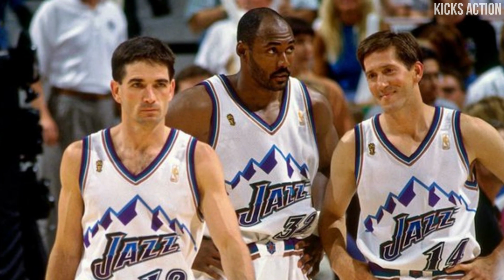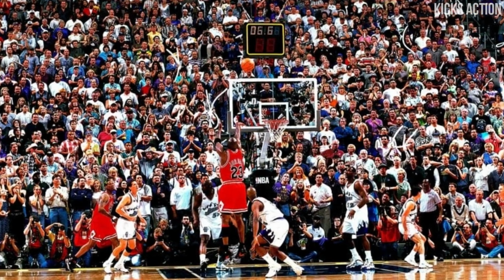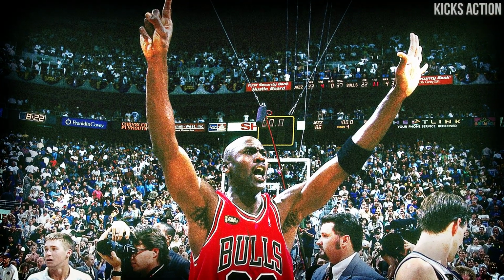Utah missed the final shot to give Jordan and the Bulls their 6th title. Jordan scored 45 points in Game 6. His performance in the 1998 finals is known as the best in finals history.